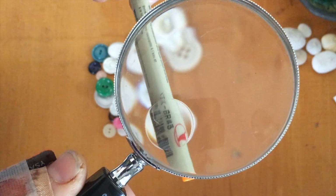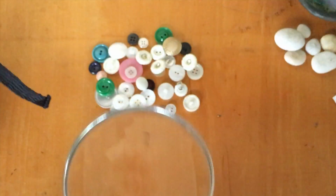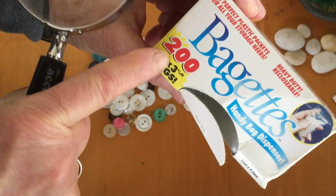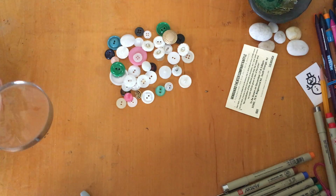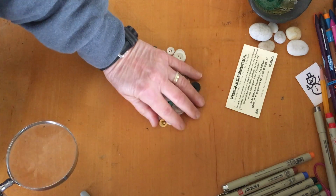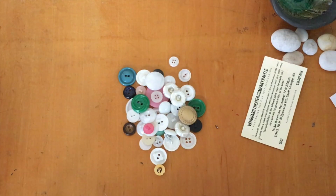So I'd like you to take a look around your house and see, oh, look at that. There's a big number, 200. And just go around, see what you can find around your house, and play around with different ways to make the same number. Have fun with numbers.